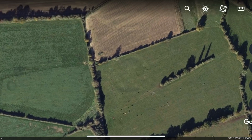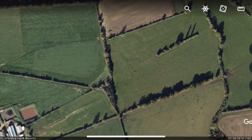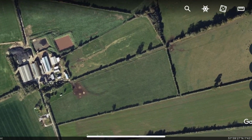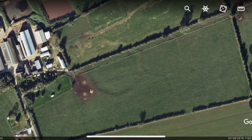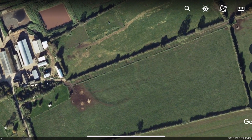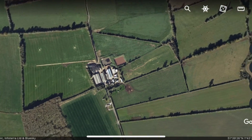There was one circle there, centre of the screen. Very large circle, so it could have been a big old house, or it could be an anomaly, you never know. And there's some more circles down here. And this got me thinking, what could it be? Is it worth investigating with a metal detector? Yes, it would be worth investigating with a metal detector, anything like that.